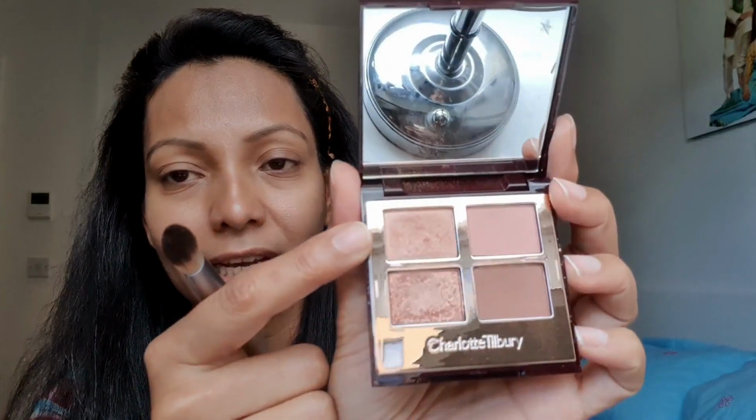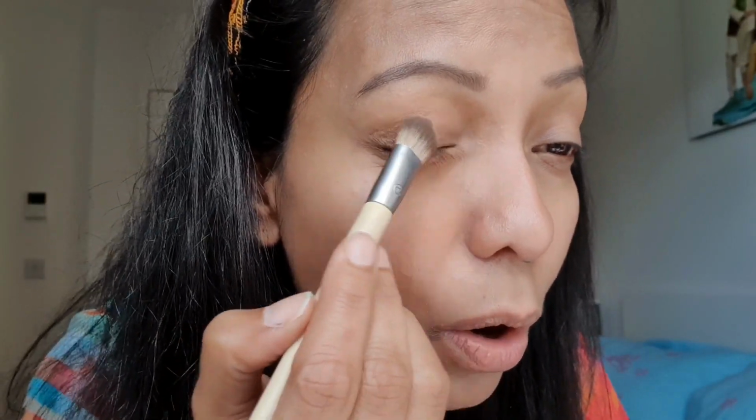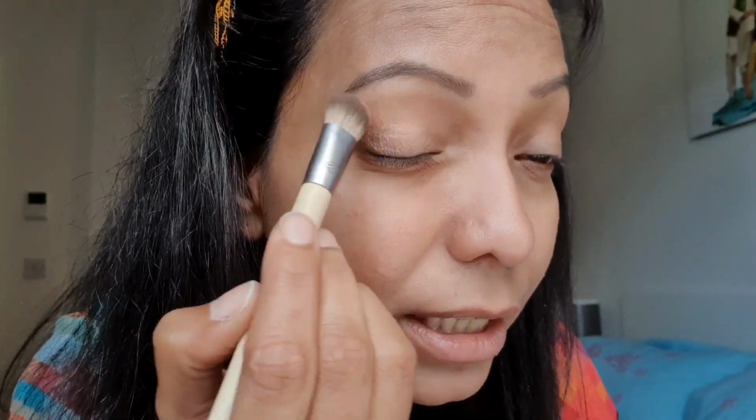So we start with the first color, which is the prime color, which is this shimmer shade to the top left side, as you can see. I'll use the large eyeshadow brush to just take a little bit. Now, these are powder eyeshadows, but they have a creamy consistency. They are lovely to apply. They blend very easily and you need only a little amount. So take a little amount, brush off the rest and just apply it all over your lid.